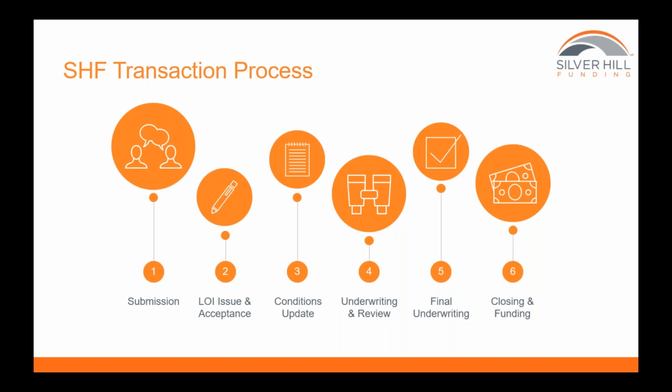At that point, the file will go to underwriting and review, and any final conditions missing, like insurance or payoffs or clean title, will be reviewed at that point, and finally the loan will move to closing and funding. And you have a transaction manager that's in charge of the file all the way through to closing. At the closing stage, then, you will get to work with one of our closers in finalizing the process through the title company, coordinating with the brokers and borrowers as well.